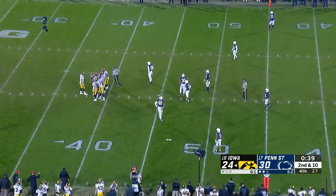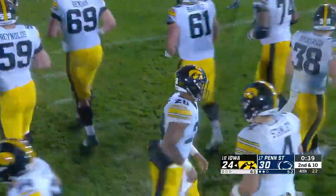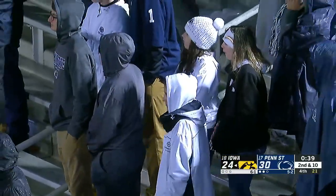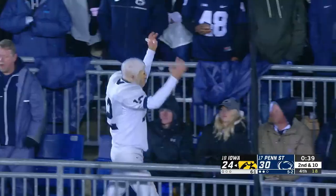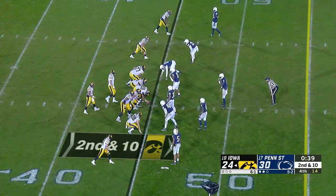While we wrap up here, Texas A&M and Mississippi State about to get started in the SEC. That game will start over on ESPN News, and as soon as we're finished here, we'll bring it back over to ESPN for you.